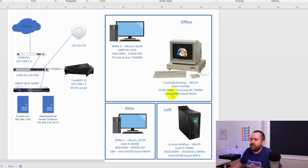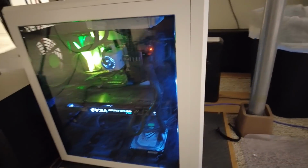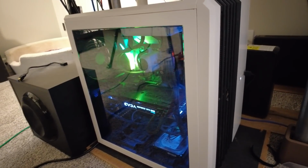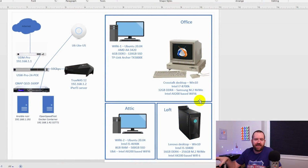On my own computer here, my desktop is running Windows 10. It is an Intel i7-8700K with 32 gigs of DDR4, and my drive that I'm doing testing on is a Samsung M.2 NVMe drive. In my system, I forget the exact brand that I have, but I have also an Intel AX200 based Wi-Fi 6 PCIe adapter.